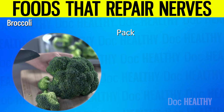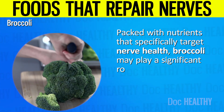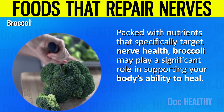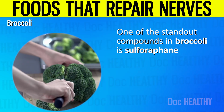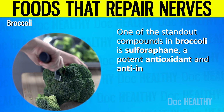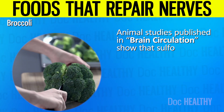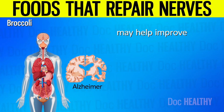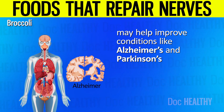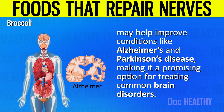Broccoli. Packed with nutrients that specifically target nerve health, broccoli may play a significant role in supporting your body's ability to heal. One of the standout compounds in broccoli is sulforaphane, a potent antioxidant and anti-inflammatory agent. Animal studies published in Brain Circulation show that sulforaphane, a compound found in broccoli, may help improve conditions like Alzheimer's and Parkinson's disease, making it a promising option for treating common brain disorders.